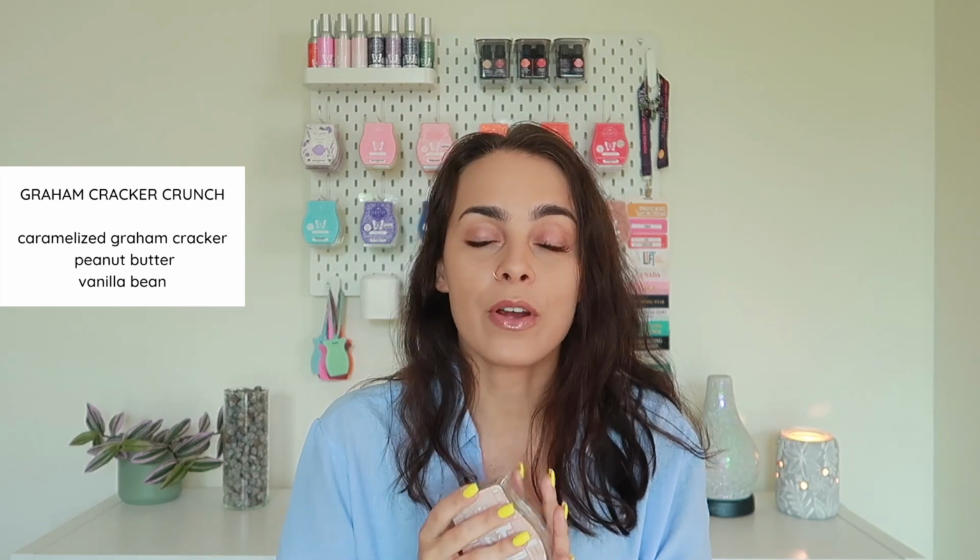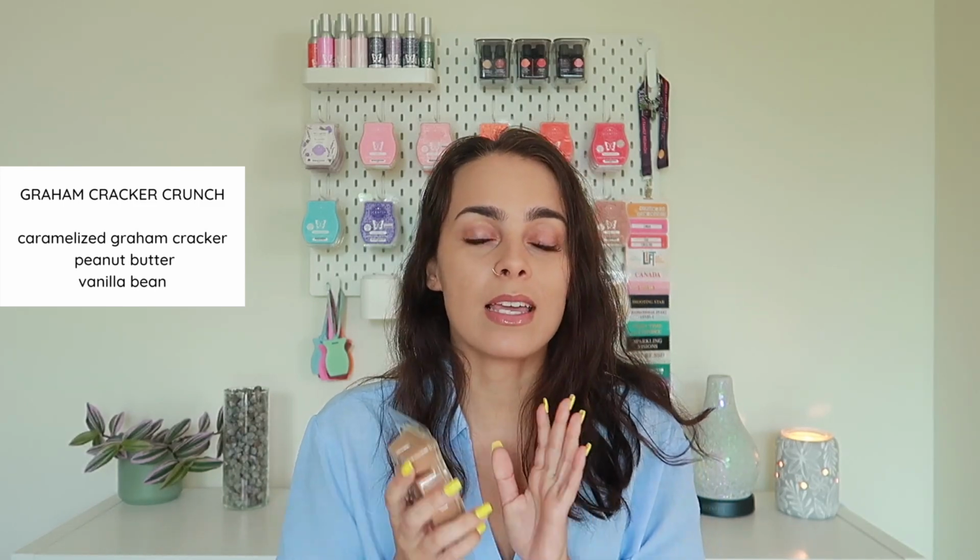This was a very popular scent last year with my customers. They absolutely love this one. I love this one. I'm so happy it's back. It's such a good scent. Love this one. Next up, we have the fresh category.